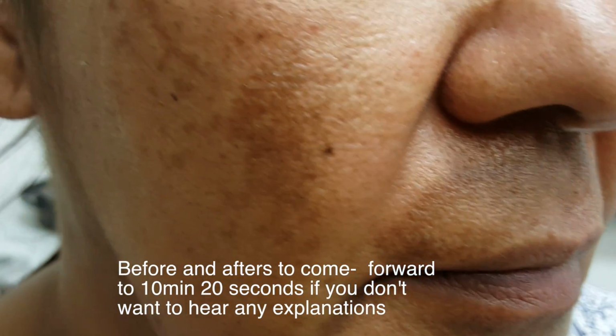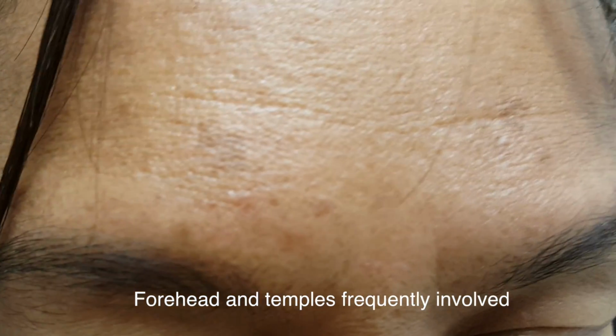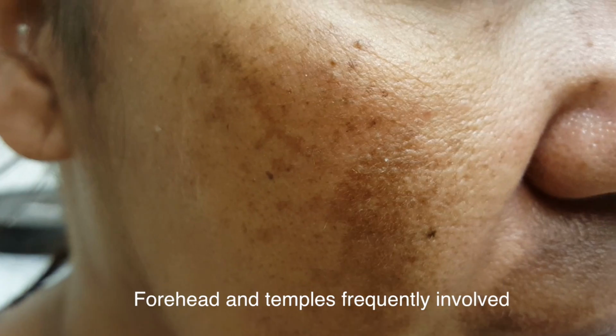So this is the classical pattern of melasma, and some people will also have it on the forehead. So you can see some pigmentation just on the forehead here. So that's a classic distribution of melasma. Temples as well, but it's mainly around the eye area and the lip area. So that's melasma, and this is a very, very different kind of form of pigmentation.